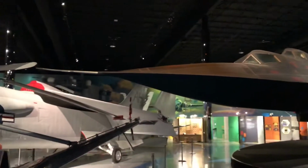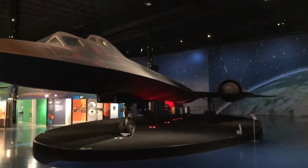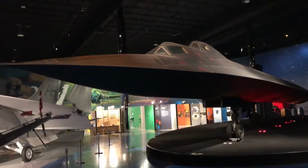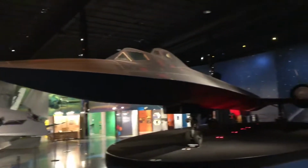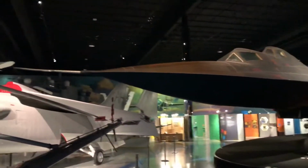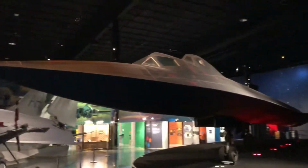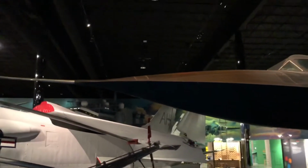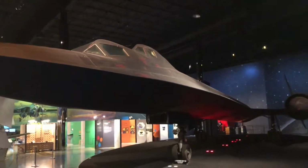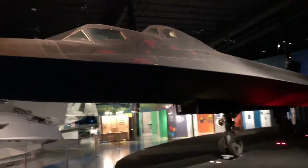So the SR-71 is historically the highest flying and fastest vehicle that the United States has ever produced. It has a flight ceiling of 80,000 feet and a declassified top speed of Mach 3.5. And this aircraft is just incredible. Most of the skin is either titanium or the leading edges are made of Inconel, which is one of the toughest metals on Earth and extremely hard to machine. So this is such a magnificent aircraft.